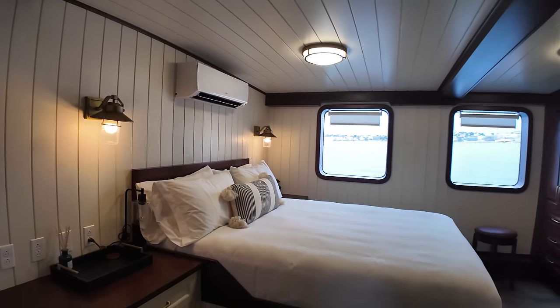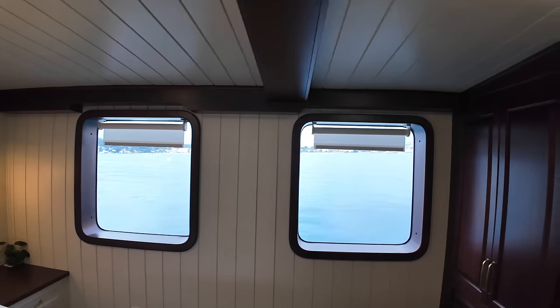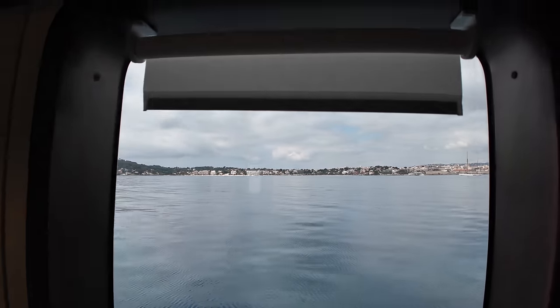Nice big double bed that obviously you can walk around and check out these windows. What a view to behold when you wake up first thing in the morning, open up the blinds and take in that view. Spectacular.